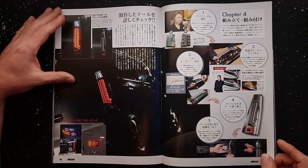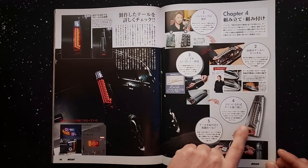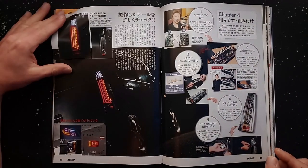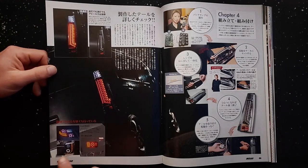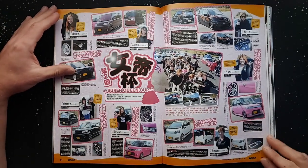And here we are, it just fits in place, looks like over the original stuff. And yeah, that's what you end up with. That's pretty cool, really. You do little tail lenses and things, too. That looks like a, is that a Wagon R? Hard to tell. I wanted to say Carry truck, but I don't really know.